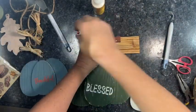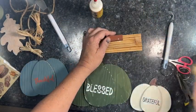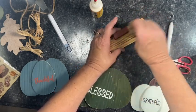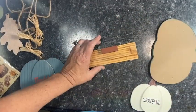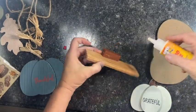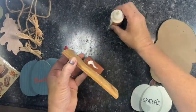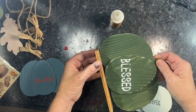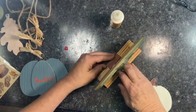So I took the green pumpkin, and it's going to get glued on here pretty much centered on this piece of wood. So I'm going to center it and glue it to my two tumbling tower blocks again with wood glue and hot glue. And that's going to start our process for building our little decor piece. So right dead center, gluing that on.